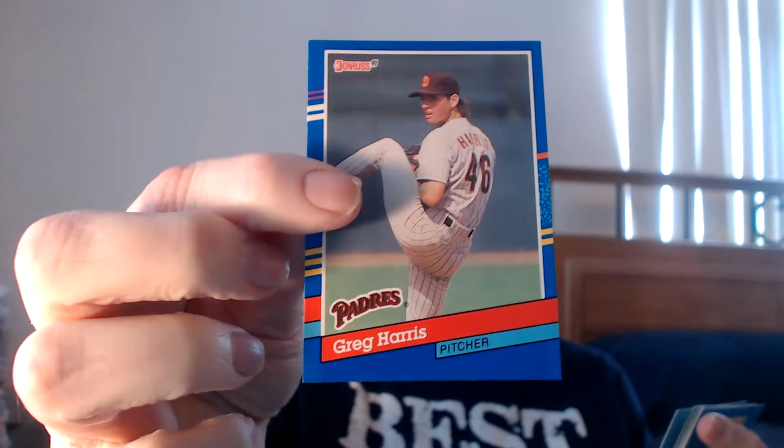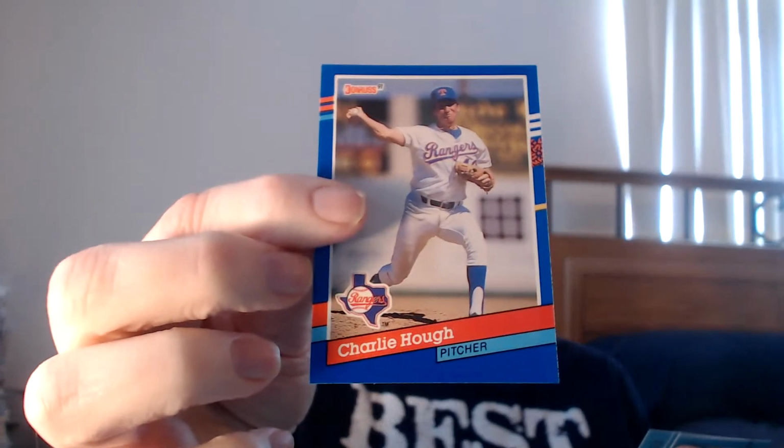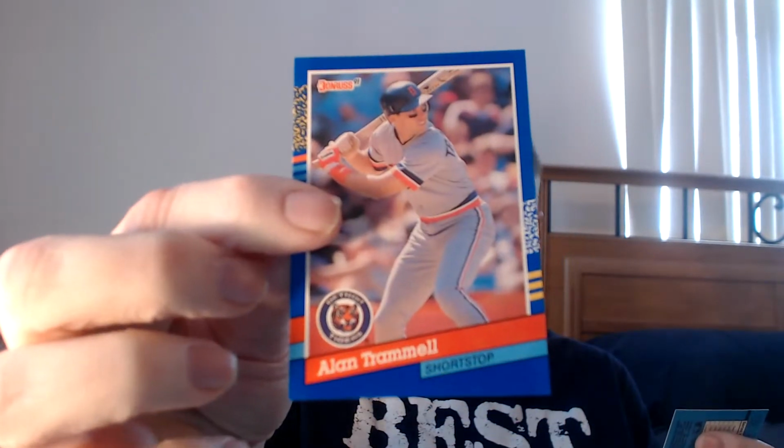But I think he was in a Blue Jays uniform there. Next, we got Greg Harris of the San Diego Padres. Bob Boone of the Kansas City Royals. Then we have Glenn Braggs of the Cincinnati Reds. Charlie Hough of the Texas Rangers. Tim Teufel of the New York Mets. Scott Scudder of the Cincinnati Reds. Carlton Fisk of the Chicago White Sox. Milt Thompson of the St. Louis Cardinals. Alan Trammell of the Detroit Tigers. And Luis Rivera of the Boston Red Sox.